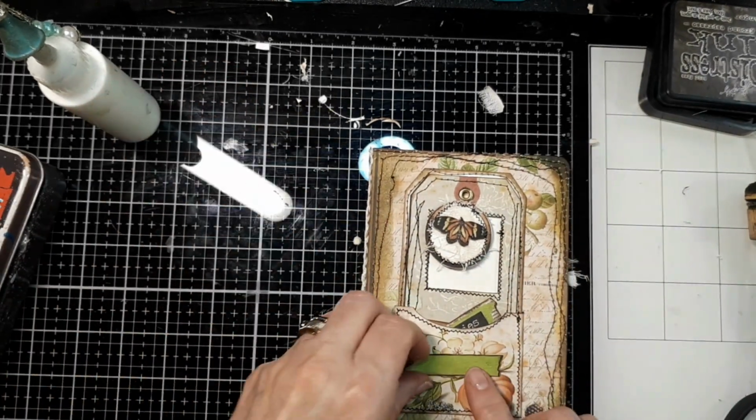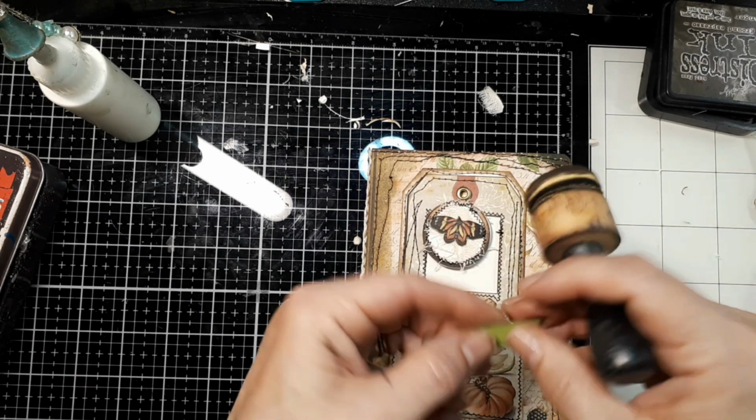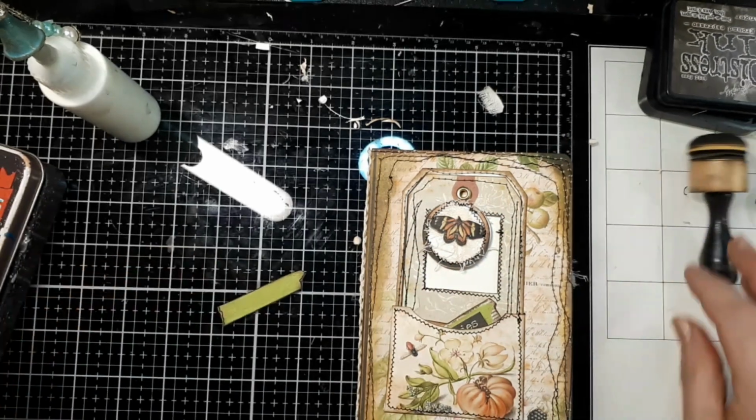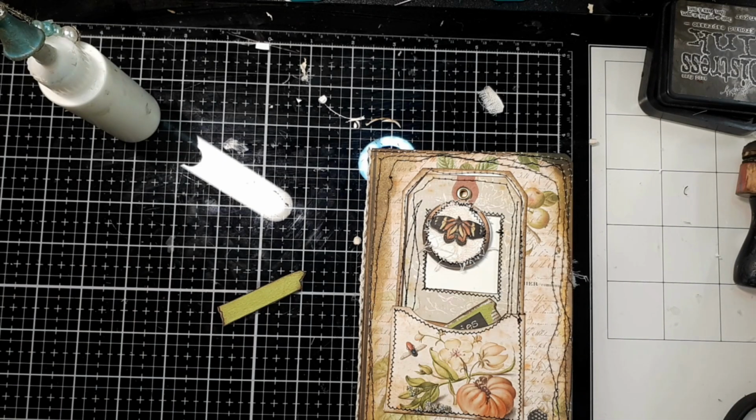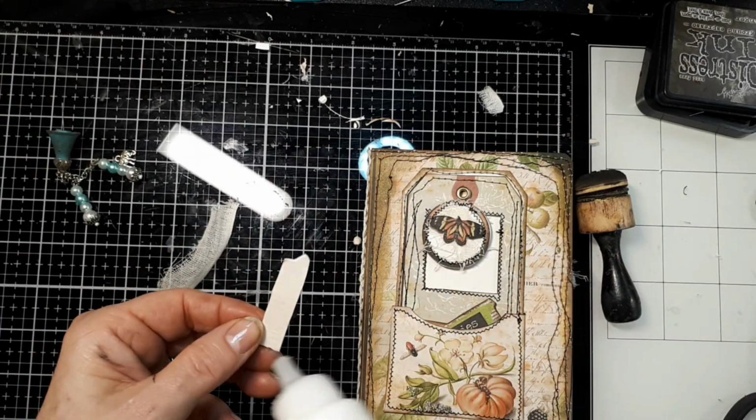I'm still debating if I need to add a label on here. I do believe I do. I do believe I do. But of course it needs to be backed with a little piece of cheesecloth.